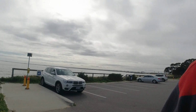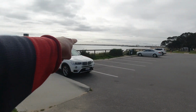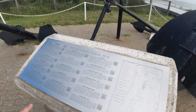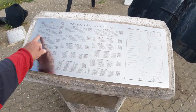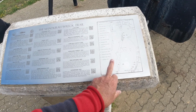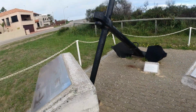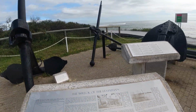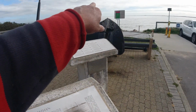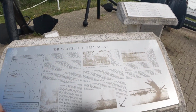I'm currently at the mouth of the Peel Inlet at Mandurah. That's it disappearing down through those heads there. Very shallow. There's lots of sandbars and stuff like that, to the point that they've actually got a Mandurah wreck trail that shows all the 17 different wrecks that have occurred here. One of note is the Leviathan back in 1921, and basically Charles Wilson built a boat. It had to be able to go through the channel here at low tide. It was one of the larger boats actually built in Mandurah.